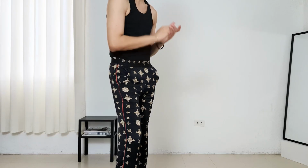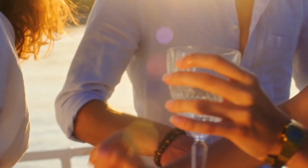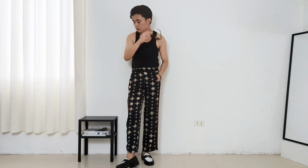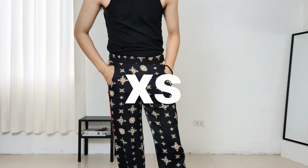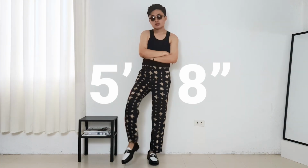And for a last look, if you have a friend who owns a yacht, you have a yacht party, or maybe just go there to take some pictures, you can wear this one because it's very clean and still very elegant looking. I used here a black tank top from Kentucky. Guys, this is size extra small and it fits me really well. For reference guys, my height is 5'8" and I am 60 kilos.